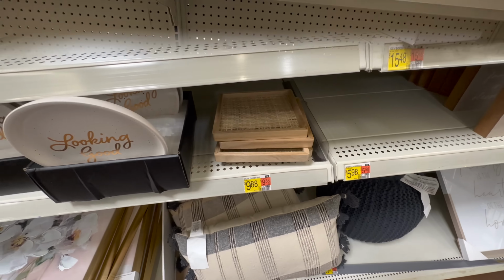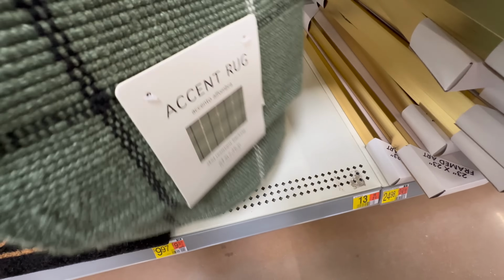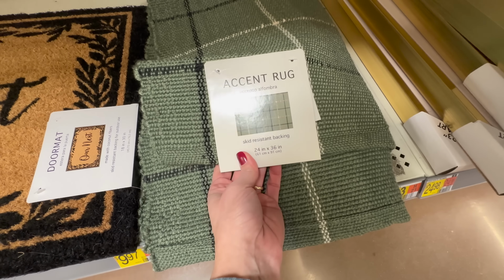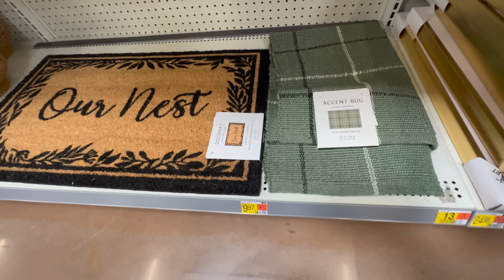It's fairly large and priced at $24.98. I think this is something very comparable to what you could find at Hobby Lobby. I love the color and pattern of this throw rug for only $9.97. I think this would look great, of course, as an accent rug, but also layered under a doormat like the one right next to it, which says Our Nest. I think that would be perfect for spring.